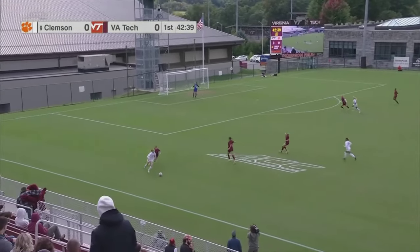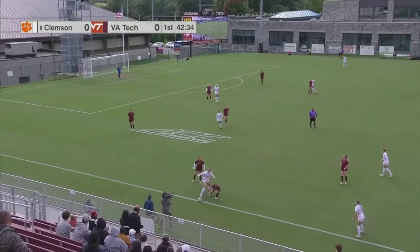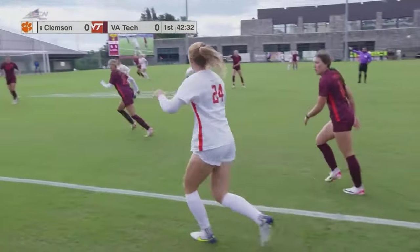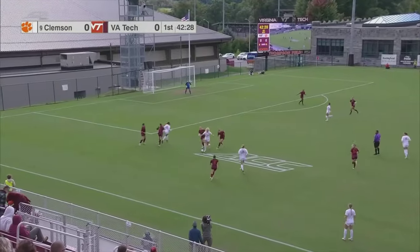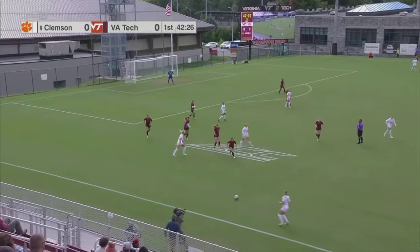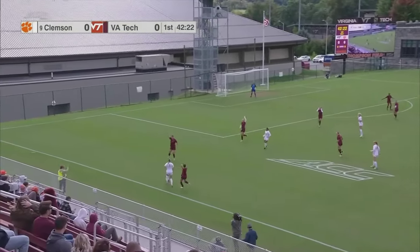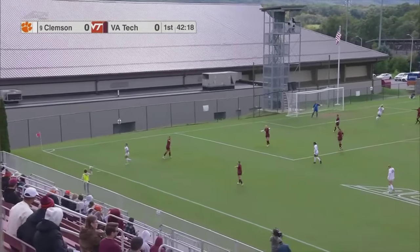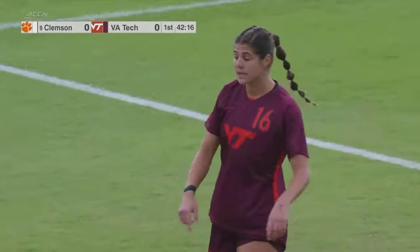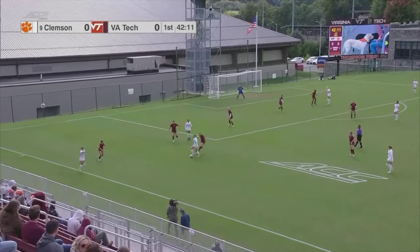Good pass all the way up to Bornkamp, senior from Mooresville, North Carolina. Virginia Tech's defense swarming against her, led by Haugen. Back to St. George again. Monkeys won it out. Might have had actually some evidence there as to why they were upset. That ball looked out of bounds, but Clemson plays on.